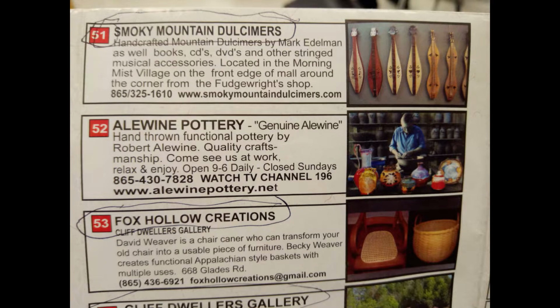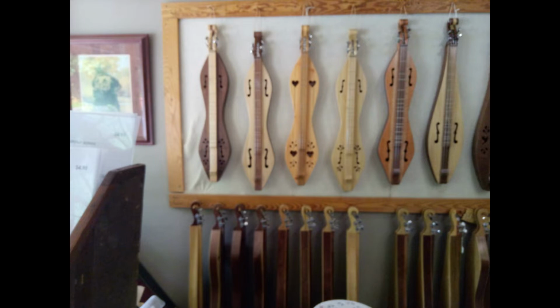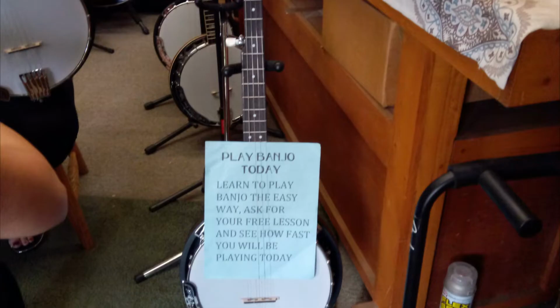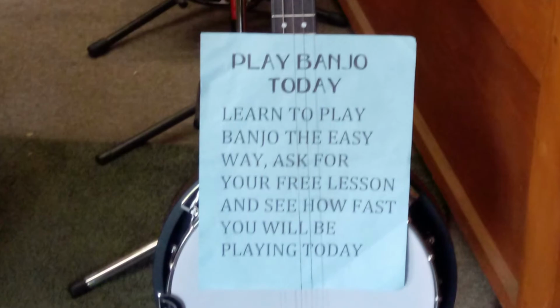Next, I stopped in Smoky Mountain Dulcimer. They have a wealth of dulcimers for sale, all of the mountain dulcimer type, but they will also give you a 10-minute banjo lesson, which I did take, and I can assure you that they can, in fact, teach you how to play banjo in 10 minutes.